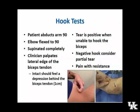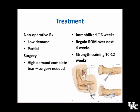If you can't hook it, that means it's gone. It's torn and rolled up into your upper arm. So you want to be able to hook it. You don't have one, Zach? You don't know? You can't feel? Somebody help him palpate.